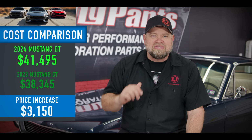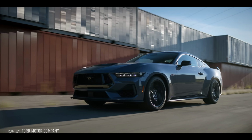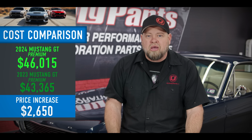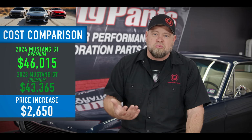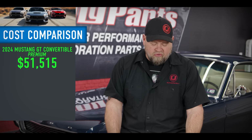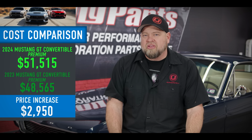And again, with all these packages, there will be options on top of it. One thing that seems different though, does not seem that Active Exhaust or Brembo's Performance Pack are going to be an option on the base model. It seems you are going to have to get a Premium if you want those options. So speaking of the Premium, the 2024 Mustang GT Premium Fastback, you're looking at $46,015. So that's a difference of $2,650 over the $43,365 it cost last year. So again, decent chunk, but you're talking a new engine, whole new body, whole new interior, and you're getting those digital LCD screens. If you like convertibles, well, you're looking at over $50,000 for a GT Premium convertible. $51,515 to start. Means you're talking about a $2,950 difference over last year's model.